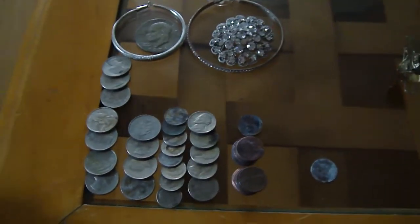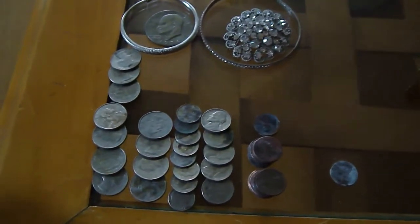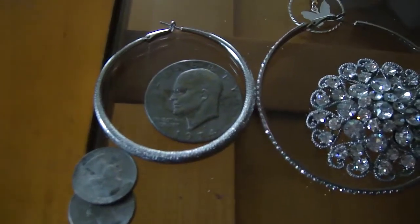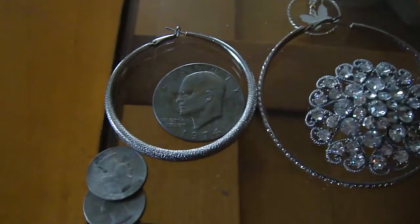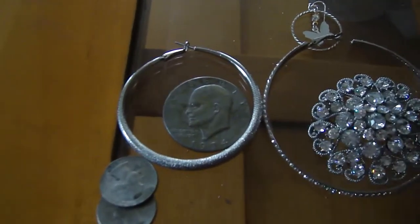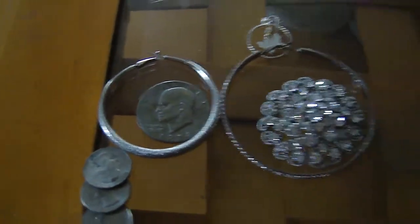Second day, I got about $5.20, and guess what? I found another dollar coin, and it was a 1974 Ike. Like, what is a 74 Ike doing at the beach, right? But I'll take it any day. I'll add it to my Ike collection.